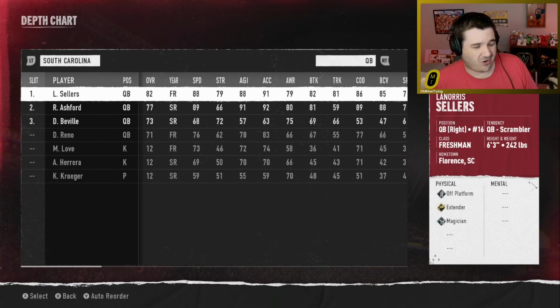LaNorris Sellers, currently only an 82 overall with 88 speed. We're expecting that to take a pretty significant jump into next year, both overall wise and probably a little speed boost coming his way too. Last year threw for 2,500 yards, 18 touchdowns, 7 interceptions, but ran the ball 166 times, 674 yards, and 7 touchdowns. He's fitting right into that Jalen Milroe mold. That's going to be him.